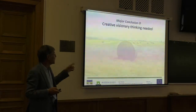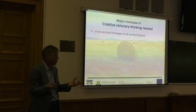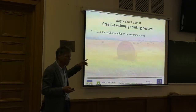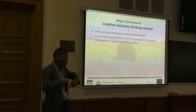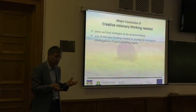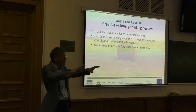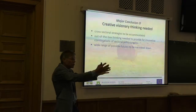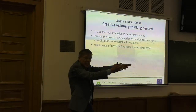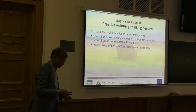Last, creative visionary thinking is really needed. And we as scientists have a task there. Cross-sectoral strategies should be accommodated, with out-of-the-box thinking to provide innovative combinations of sectoral policy targets, where the wide range of possible futures should be narrowed down to, okay, maybe we don't get there, but then at least we get a little bit nearer to this, than if we just do what we do.